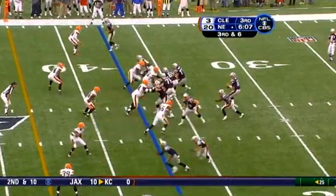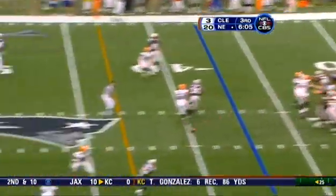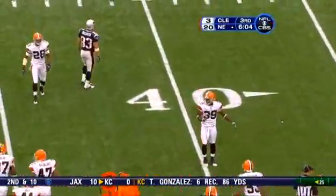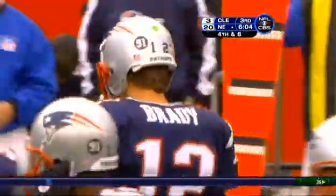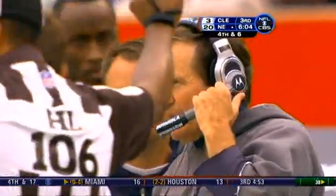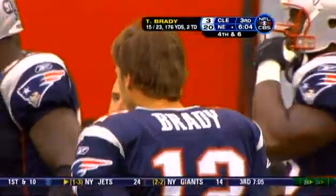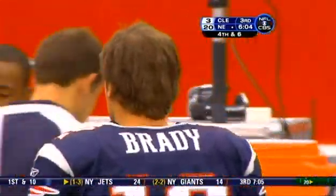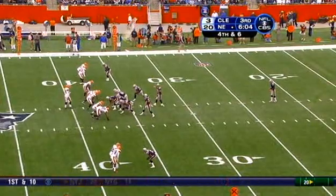3rd and 6 now for Brady. That pass disconnected with Welker. And that was a pretty ugly drive by the Patriots. Well, Brady walking off the field and not very happy at all. No, that was unattractive. That was a first down run that had absolutely no chance of going anywhere. Barely got back to the line of scrimmage. Total miscommunication there between Brady and Welker, and a moderate completion in the middle.